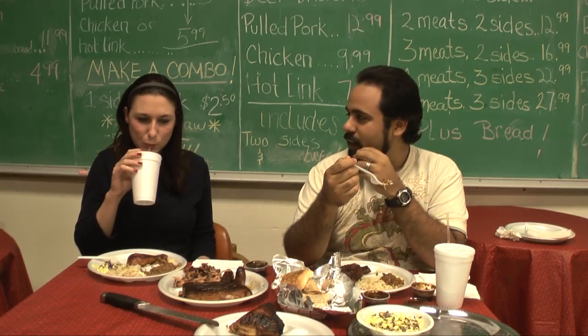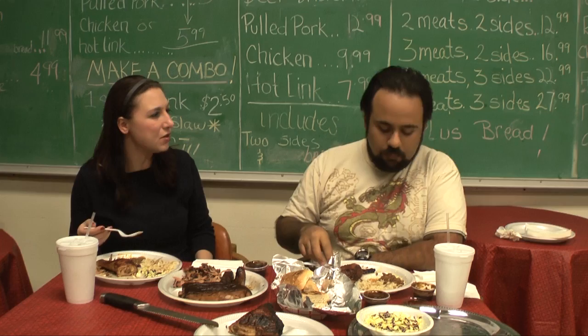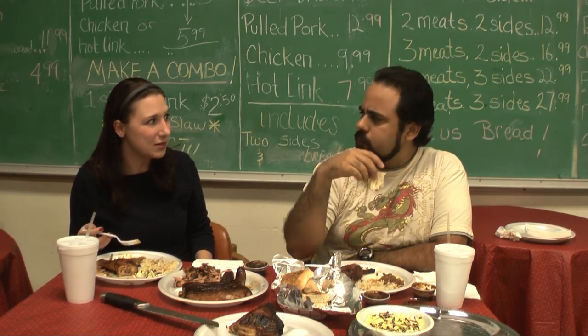These beans are good. I'd say it's close to chili, but doesn't have that ketchupy taste that chili tends to have. It's something that you can tell was freshly made. They don't have the mushiness that canned beans do.